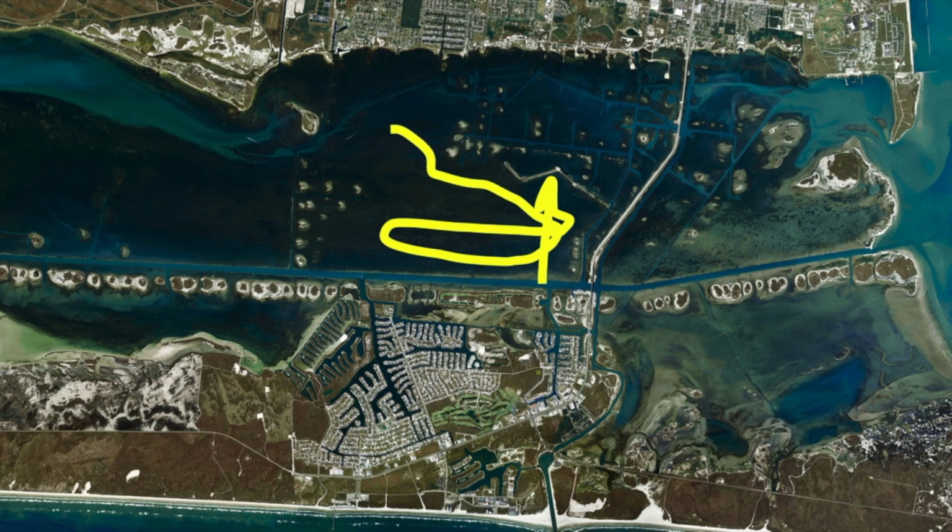Out in this area here, you can look for some reds. There's not tons of them, but there have been some really nice reds and some oversized reds through there. You'll be wanting to make drifts from the intercoastal back through this area here, and you're going to use spoons, any type of soft plastics, whatever you enjoy. Just kind of go through there.